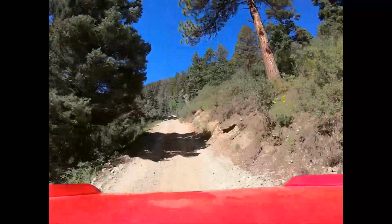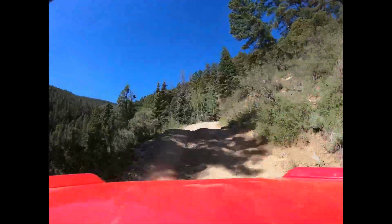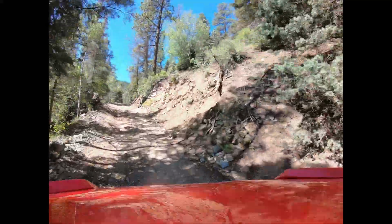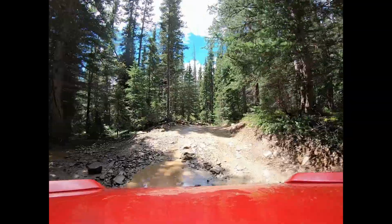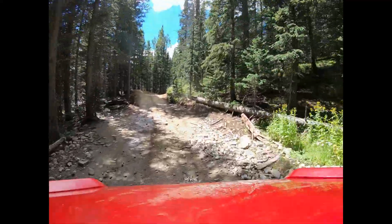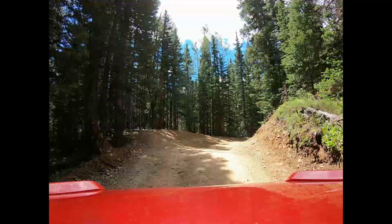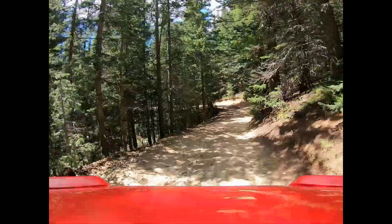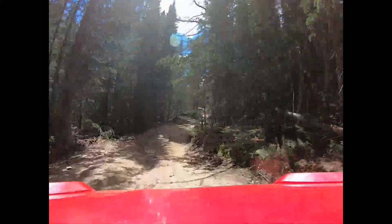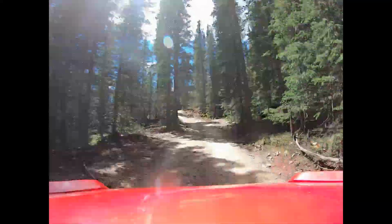It can be a little tricky to see other vehicles coming, especially those that are really flying. So that's probably the most dangerous part. From here on, it's just a pretty drive up there.